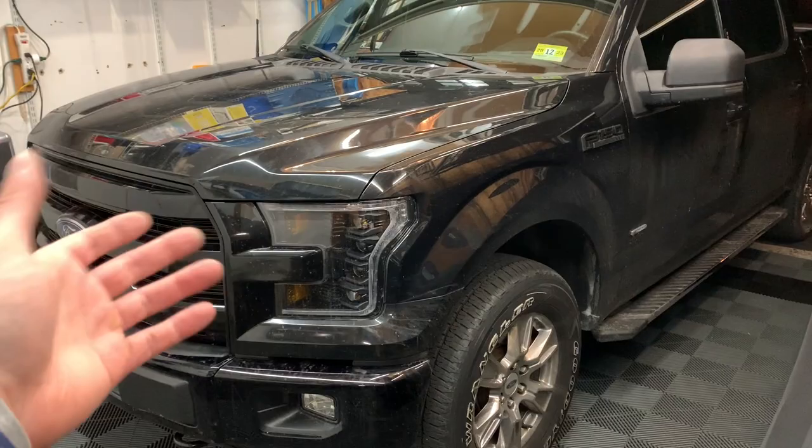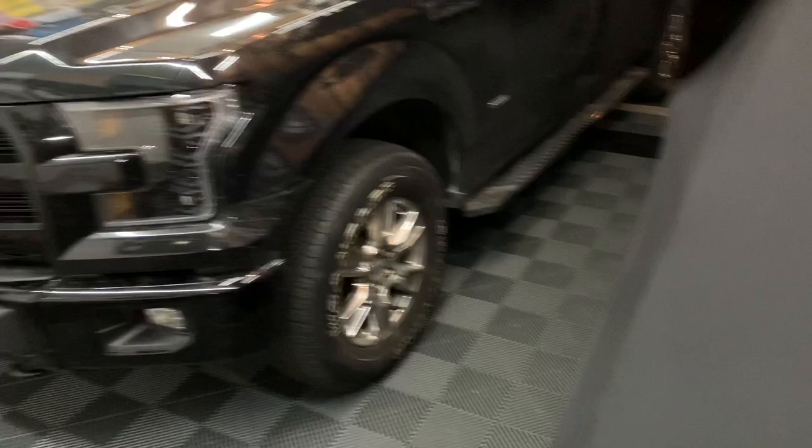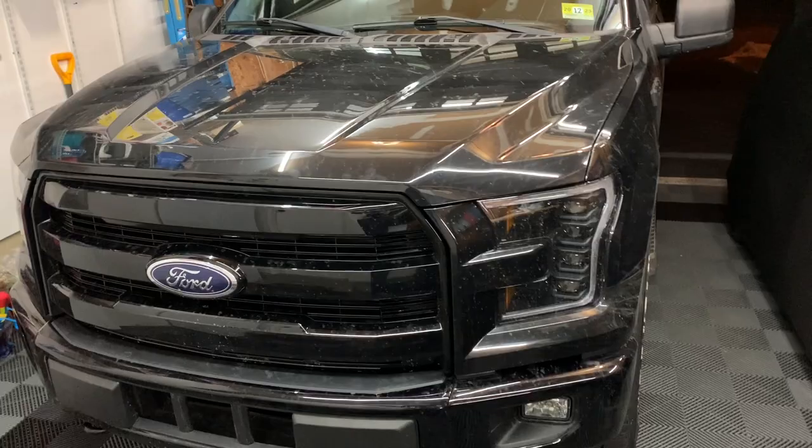I'll probably do that over the weekend. I need to wash the Telluride as well. STI is perfectly clean. So we'll probably have a wash weekend. Hopefully it's not too cold, so we'll get that knocked out. And I'm really excited for new things to come with this truck.